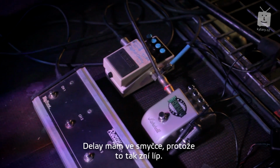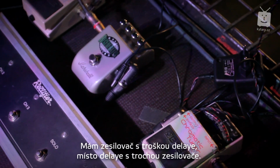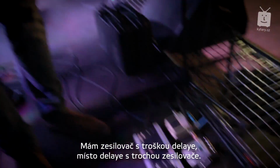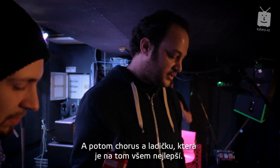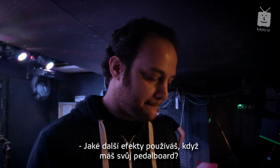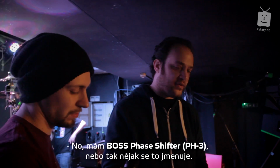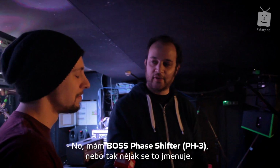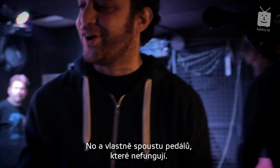You know what that means? Instead of going through the chain and making a lot of crappy noise, it sounds really good. In other words, it's amp with a little bit of delay as opposed to delay with a little bit of amp. Absolutely. And then chorus and tuner, which is the best part. Which other effects do you use when you don't have an improvised rig? Probably a phase shifter, a Boss one. I like that for some weird stuff. And basically a lot of pedals that don't work.